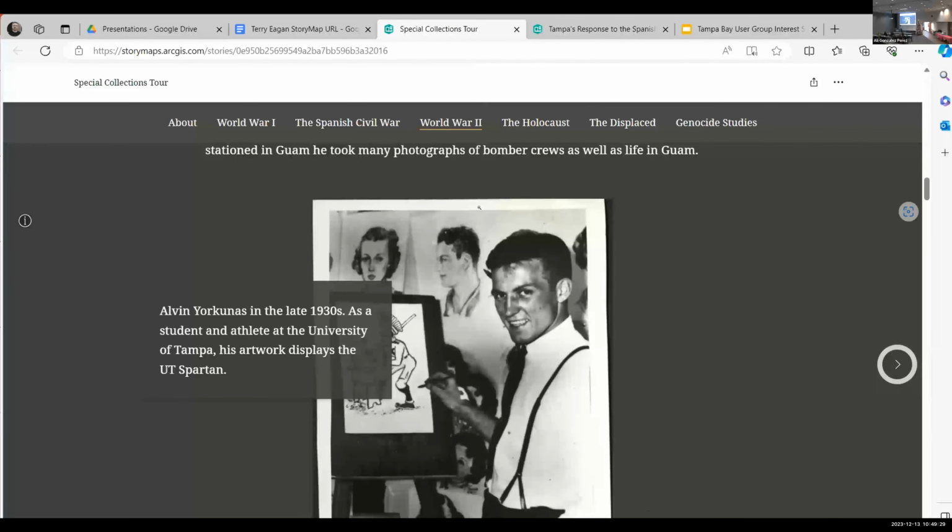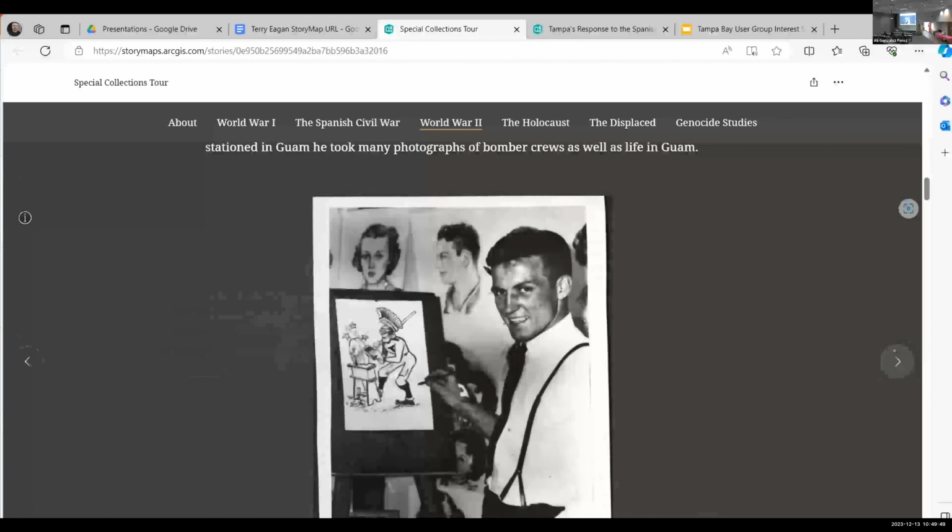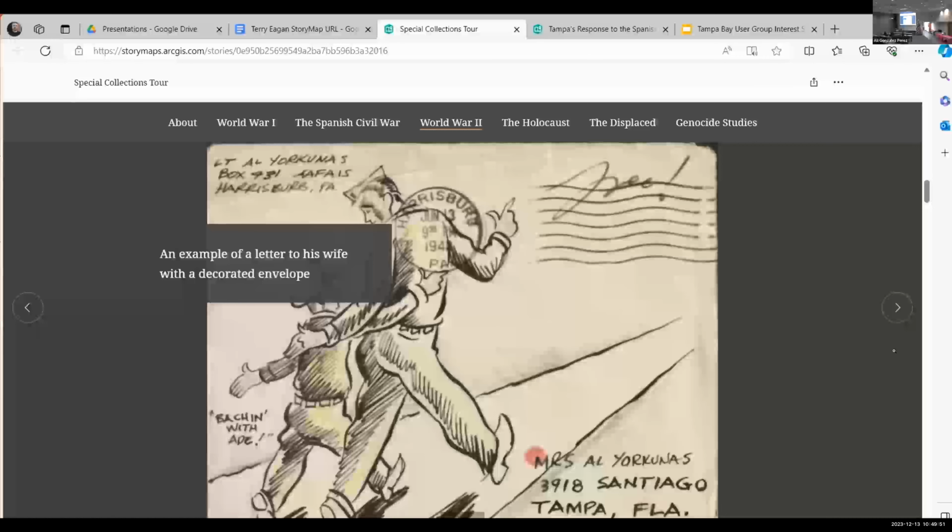Alvin Yorkunis, he came, I forget where he came from, I think Ohio, but he went to UT where he met his wife, and you can kind of see the drawing he's making of the UT Spartan sharpening his axe. He was an excellent cartoonist and illustrator, but I don't think he ever pursued that as a career. But when he enlisted in the service, he would send his wife, his girlfriend, then his wife, these extravagantly illustrated letters every day. So we've included just a sample of them in here.